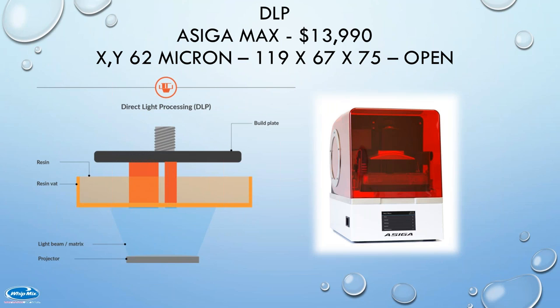And then we have, of course, my beloved Asiga Max. This is a DLP printer as well. It is an open materials printer. It's extremely accurate at 62 micron. The build plate size on this printer is 119 by 67 by 75.